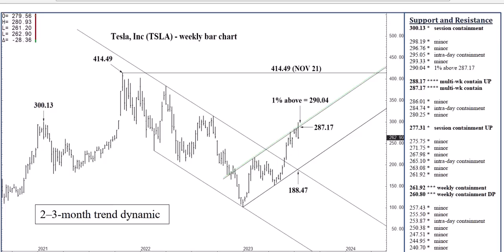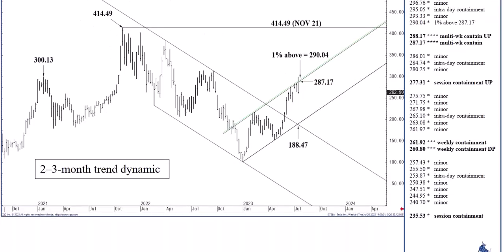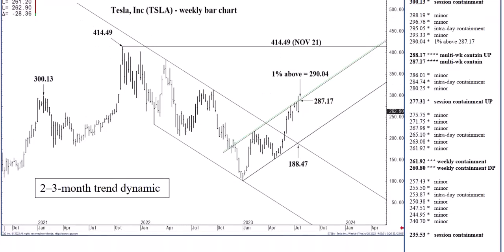287.17, despite its violation, still remains an important price point to settle above at the end of a week, indicating longer term bullish continuation to that 414.49 all-time high. Until then, this market remains susceptible to falling back into the upper 180s, upper 190s area over the next several months. Now, in terms of a downside pivot point, I'm going to take you to this chart here.